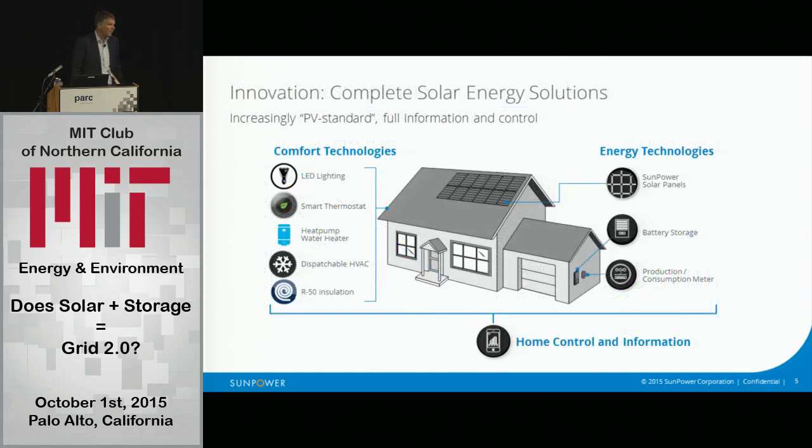Okay, a little bit about SunPower and our products. I'm just going to talk a little bit about residential and keep this brief. On the residential side, we deliver complete solutions to our customers in all of our segments. Our complete solution starts with a PV system: great aesthetics, high energy density, fantastic reliability, 25-year energy guarantee, financing, O&M services, so a complete PV system.